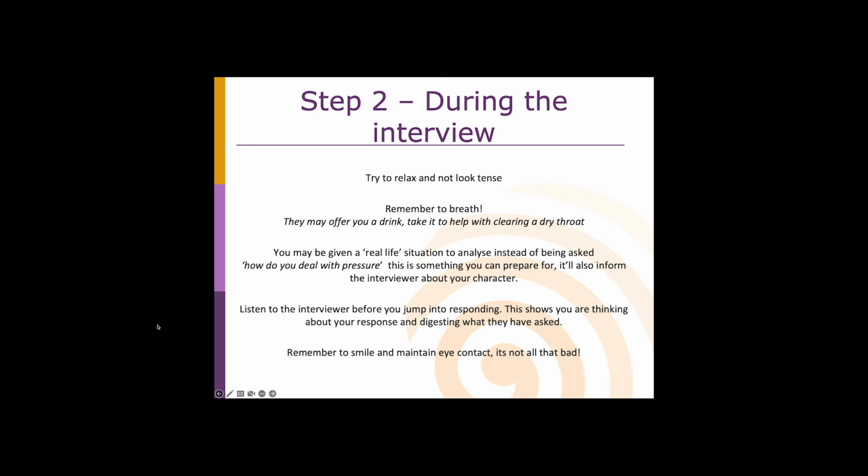Try to be at ease. I know it's stressful, it's an interview, everyone gets stressed, everyone gets a little bit nervous. But it can also be quite an interesting, fun, or kind of enthusiastic environment. You may have a fun interviewer, they may give you an icebreaker or ask you about mutual interests. They may ask you about your apprenticeship. They might offer you a drink.